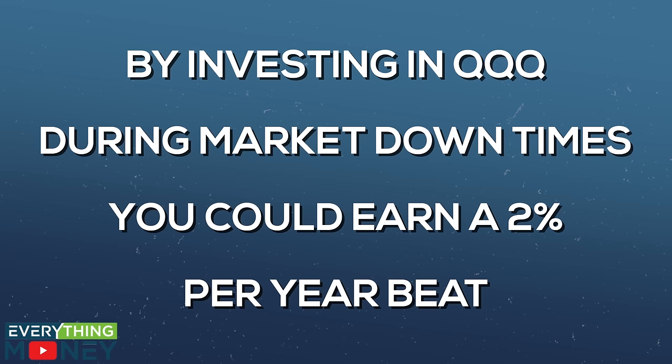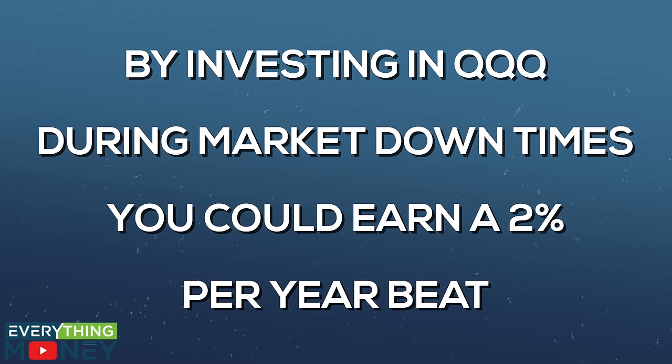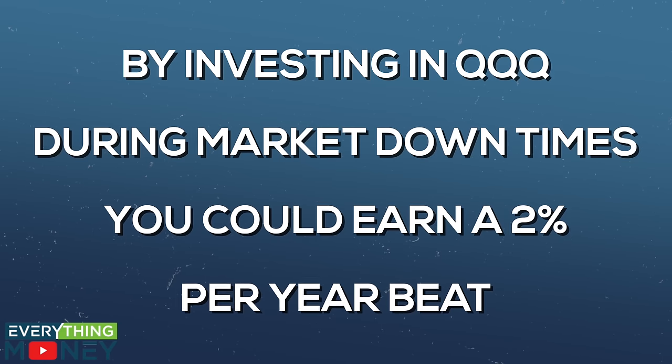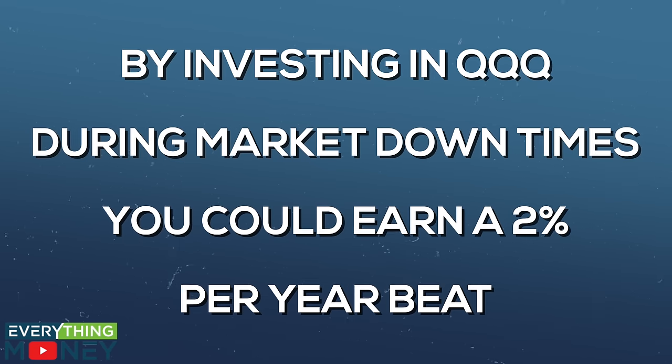The tech of yesterday are the blue chips of today. And NASDAQ's holdings will always be tech-based, and constantly changing with today's innovation, with modern-day innovation. So, by investing in QQQ during downtimes, you can earn a solid 2% per year beat. It's all about sticking to the process.